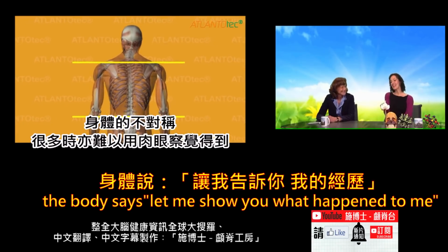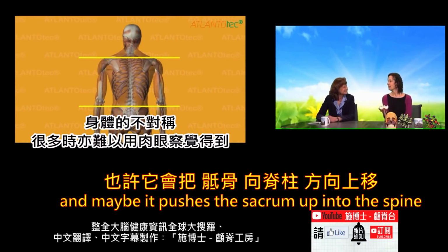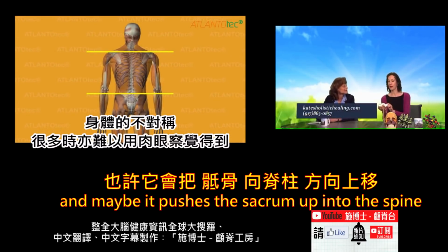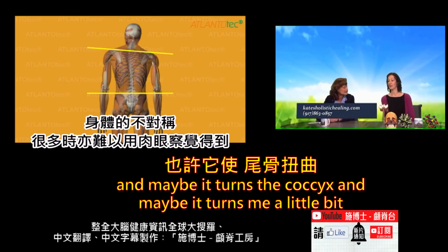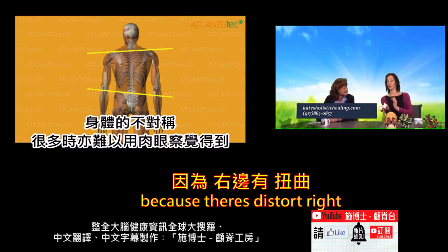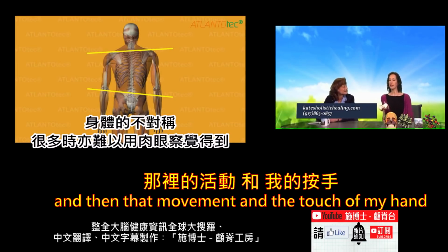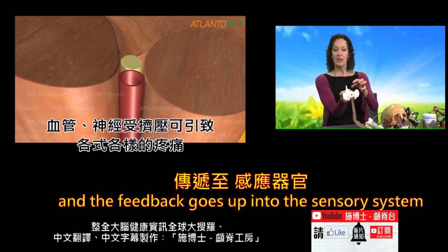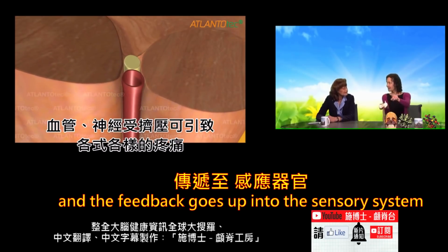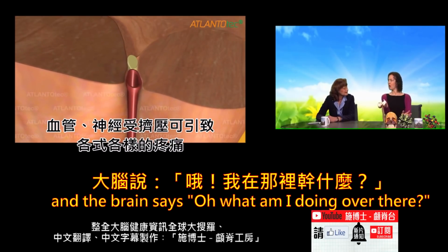Okay, so I'm listening here, and this is my crude translation of what the body's saying. The body says, let me show you what happened to me. And maybe it pushes the sacrum up into the spine, and maybe it turns the coccyx, and maybe it turns me a little bit. And then I know that person fell more on their left ischial tuberosity than their right, because there's this torque, right? And then that movement and the touch of my hand and the feedback goes up into the sensory system. And the brain says, oh, what am I doing over there?